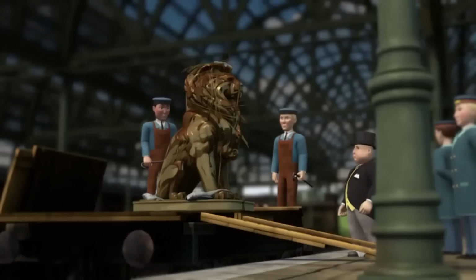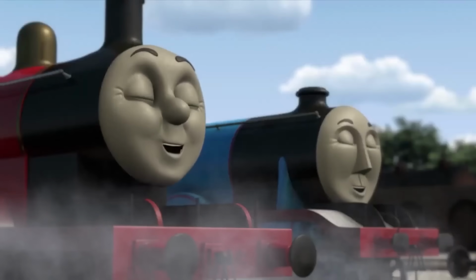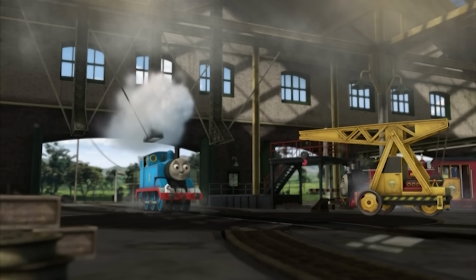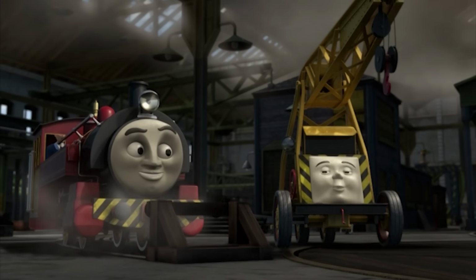I love how Gordon and James just burst out laughing at Thomas when the line of Sodor is revealed. That's very in character for them. I love how Kevin accidentally calls Thomas boss here.